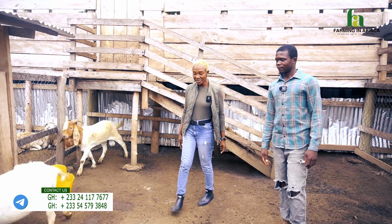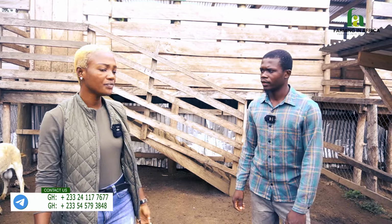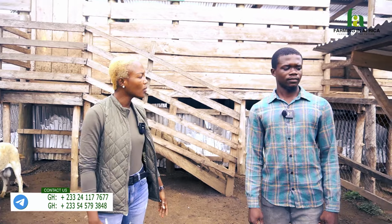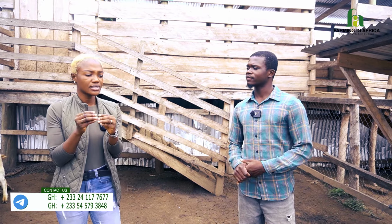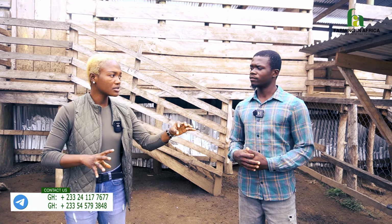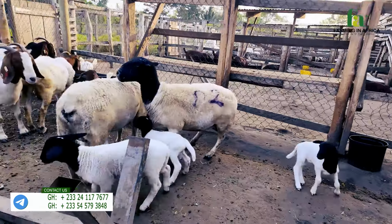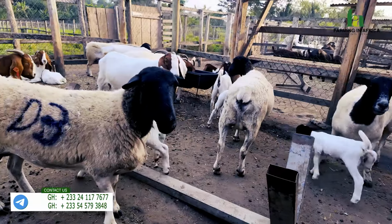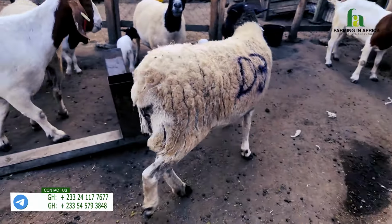Goat. Yes. Anyway, you have managed this farm for quite some time now. These sheep have also been here for quite some time now. Take me through the management, because this video is literally comparing goat farming to sheep farming. We've been told they can coexist, and to see them coexisting in this pen together, I think that answers that question. So to the management, how is it?